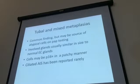However, some of these cells can be P16 positive. It's a here a cell, there a cell, not everywhere kind of pattern. So it's not highly suggestive, but if you don't know the pattern, it can be confusing. And to complicate things, not too long ago, someone reported an adenocarcinoma in situ that had cilia. So that can make, I used to say, if you see cilia, it's benign. I can't say that now.